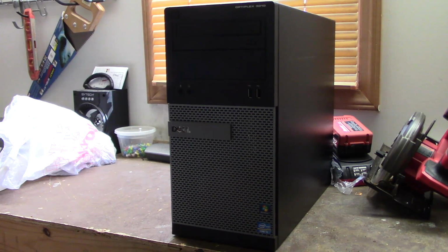It's an Ivy Bridge era computer with a Core i5 3470. I've used so many 3470s over the years, it's not even funny anymore, but fact is they are good CPUs though. Very good CPUs.